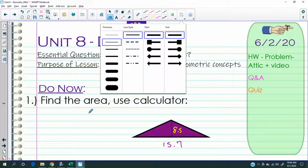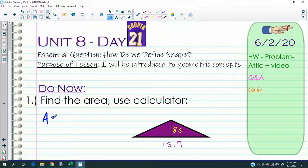Okay, let's see. Now here we've got a triangle. It's a bit of a throwback. What's the area of a triangle? What's the formula? Yep, base times height, divided by 2, right? So that means we have 15.7 times 8.5 divided by 2.